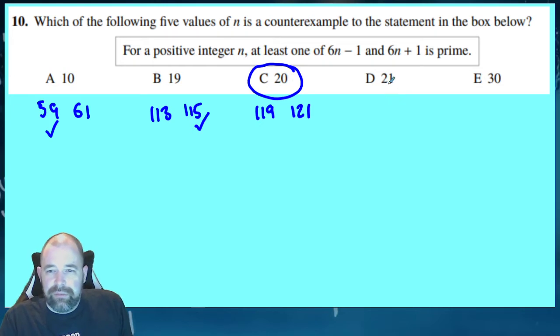Just double check. 21 is going to be 125, 127. Is that prime? No 7, no 9, no 11, no 13. No, yeah, that's probably prime. And 30 is going to be 179 or 181. Oh dear. I think it's this one because I think that is 7 17s. 70 plus 49, yeah. And that's 11 11s.